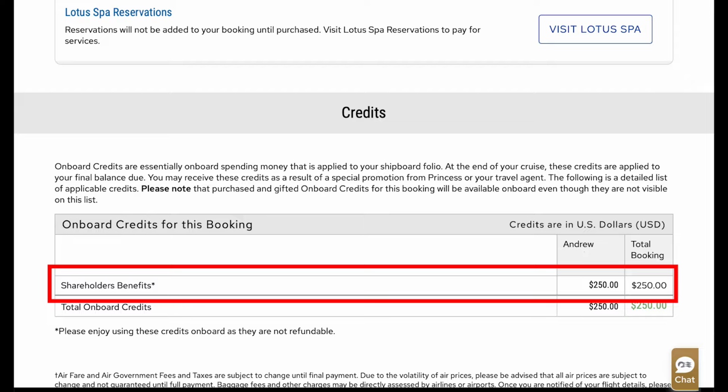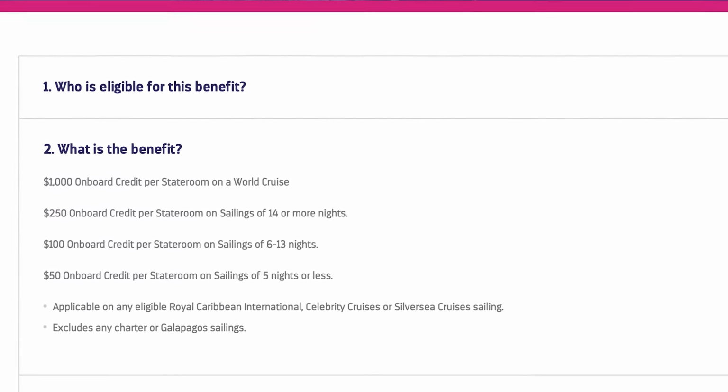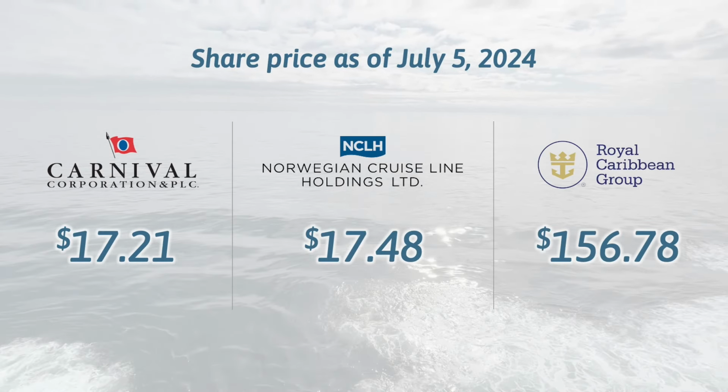brands. The amount of the credit is per cabin and not per person and depends on the length of the sailing, with 7-day cruises typically receiving $100 in credit and 14 or more day cruises getting $250. The share price for Norwegian is similar to Carnival's, but the price for Royal Caribbean Group is significantly higher.